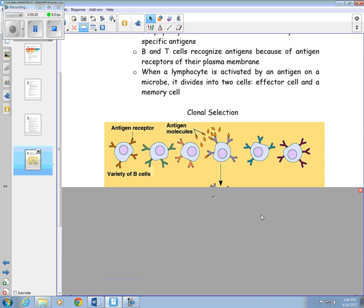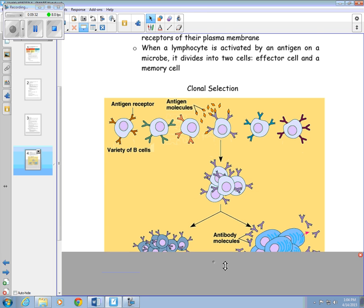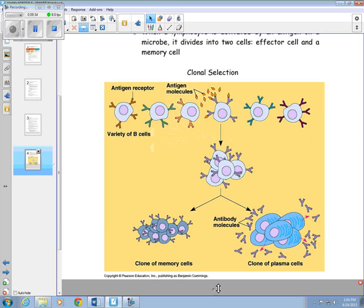And the memory cell, let me just get the whole picture here. The memory cell is something that's left behind with simply, just as it said, a memory of what has been in the body, so that antibodies can be very easily made in the future if you're ever exposed to that antigen again. Memory cells have a very long life, which comes in really handy when you might need that years or months or weeks from when you've been exposed to it.